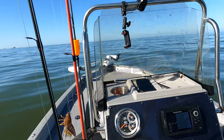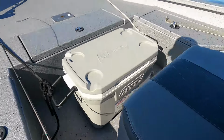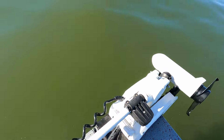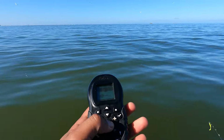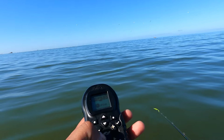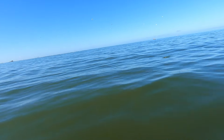All right, folks, we were looking for a new spot to fish and we just saw some birds diving over here. That's a Louisiana 101 right there: you see birds diving, you go fishing. And apparently that boat right there had the same idea we had, because they were fishing way over there, saw us coming over here, and came this way.